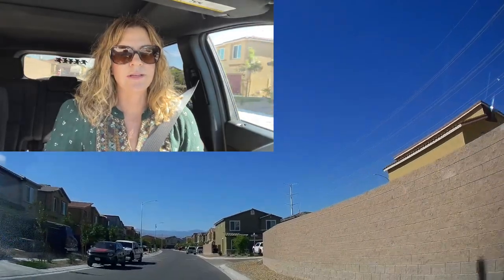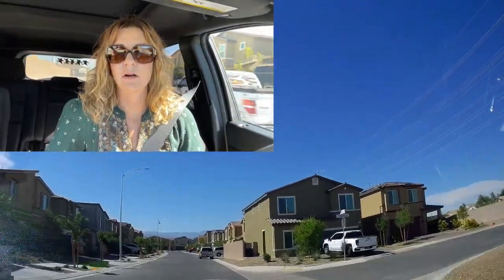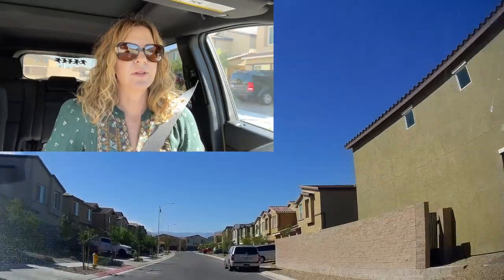The nice thing about all the neighborhoods here in Valley Vista is that they're all gated neighborhoods. So that's a really nice feature.